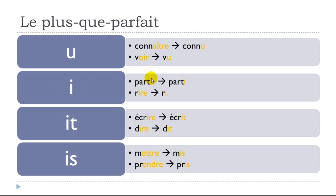Even if it ends with ER, it's not from the second group, it's from the third group, okay? But then it becomes parti, okay? So quite easy. Rire will become ri, okay? Partir, to leave, and then rire, to laugh. IT, like écrire, to write. IRE will become IT here. Dire, to say. IRE will become IT.